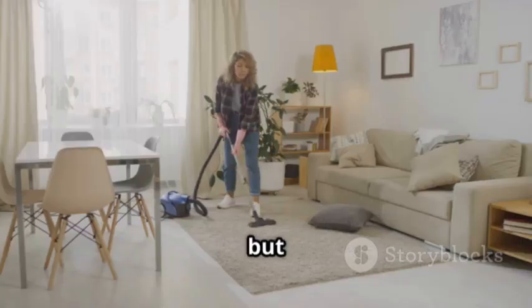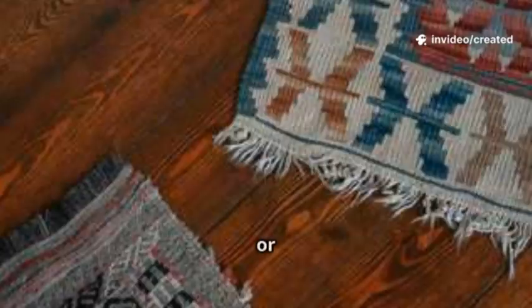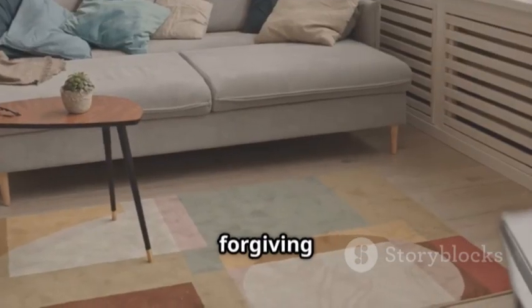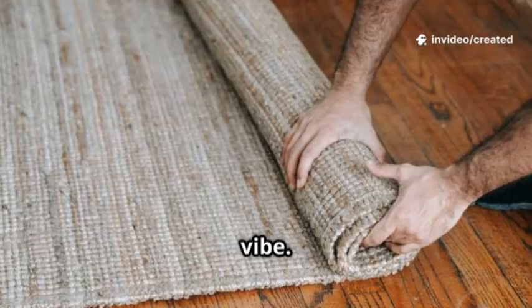Floors show mess first, but you can outsmart them. Choose darker patterned rugs, navy, charcoal, or a busy print, to hide crumbs and pet hair. Patterns distract the eye from dust and stains, making your space look cleaner. Your rug becomes a forgiving canvas, letting you relax. It's a simple swap for a perpetually tidy vibe.